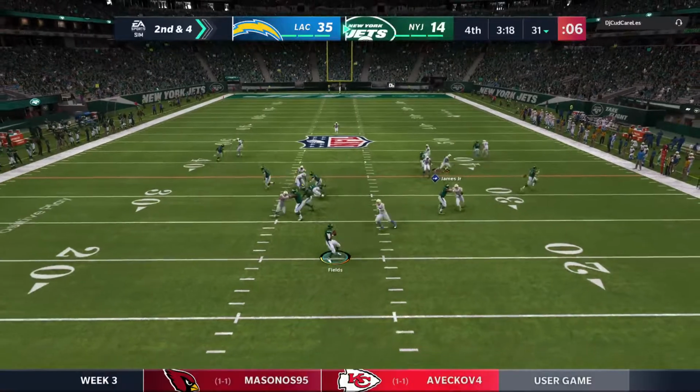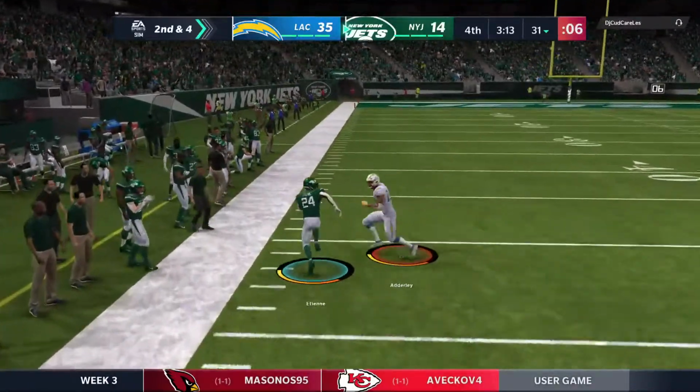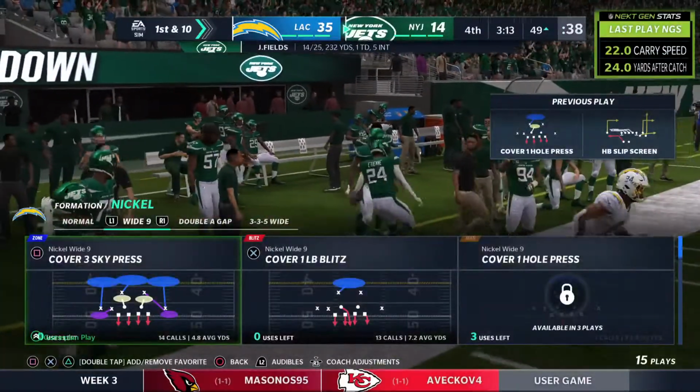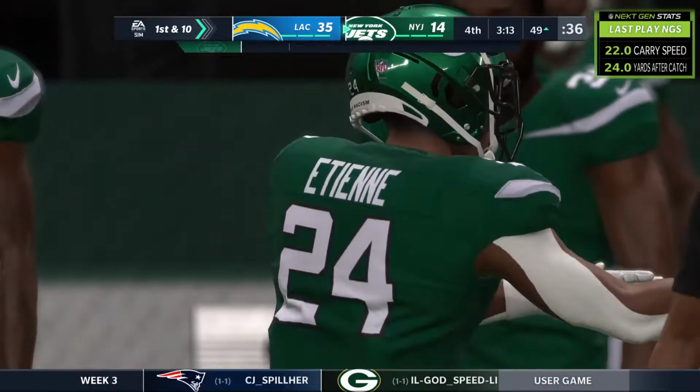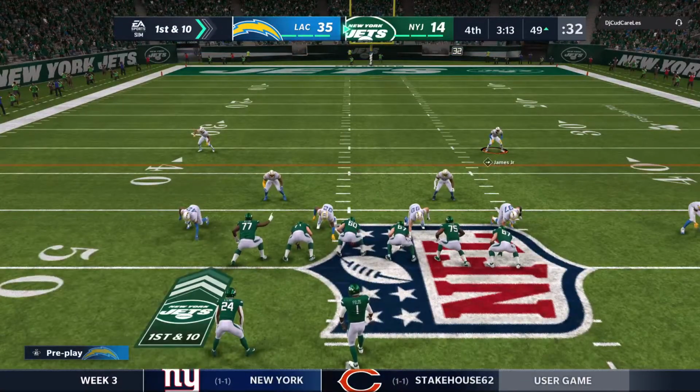2nd and 4. Now they set up the screen. That's complete. They'll take this to the other side of midfield before going out of bounds. And I think that's a pretty good illustration of why they try to get the football into his hands out of the backfield. That was something else.